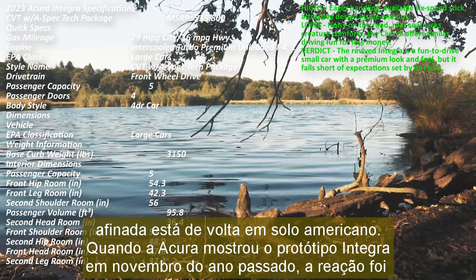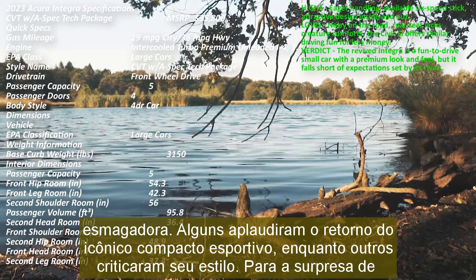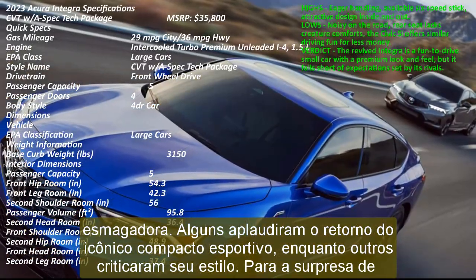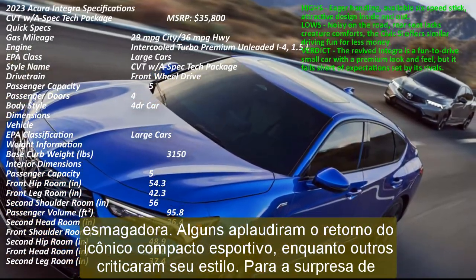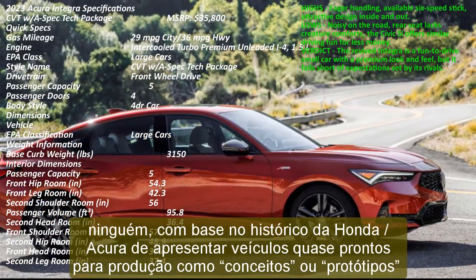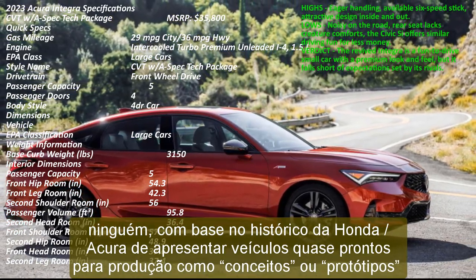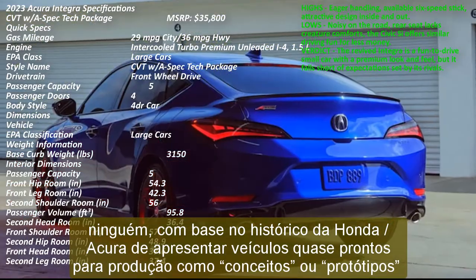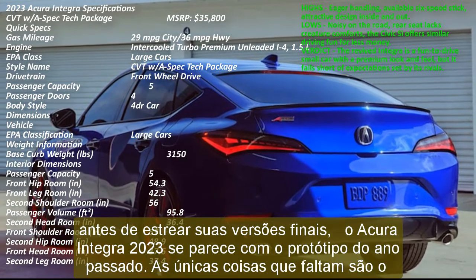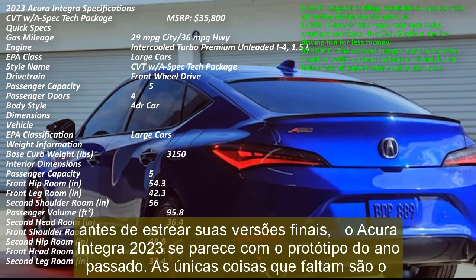To the surprise of no one, based on Honda/Acura's history of presenting near production-ready vehicles as concepts or prototypes before debuting their final renditions, the 2023 Acura Integra looks just like last year's prototype. The only things missing are the prototype's graphics package, yellow paint, and the cool-looking dual exhausts also painted in yellow. Its swoopy roofline, lift-back tailgate, and classic five-door shape pay homage to the original Integra hatchbacks from the 80s, while its new powertrain and chassis are lifted straight from the latest Honda Civic.